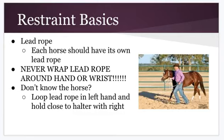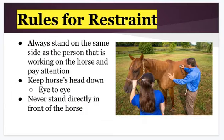Carrying the lead rope is one thing. If we have a long lead rope, we want to fold it back and forth. We never want to wrap it around in case the horse were to get really scared or run. They are more powerful than what you will be able to do, so never wrap the rope around. We are always on the same side as the veterinarian unless it's directed that we need to be on the other side.